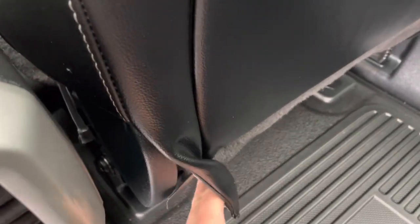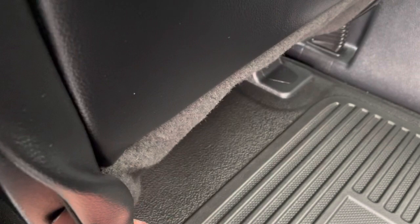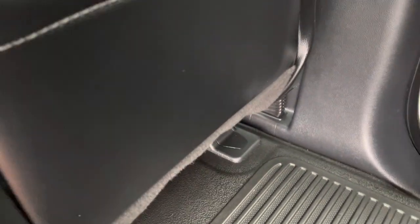There's gonna be a little strap in here. Our cleanup guys are usually really good about that. There's a strap in here. I'll just have to mess with it to get that to flip back on there. So that zipper goes up and in.